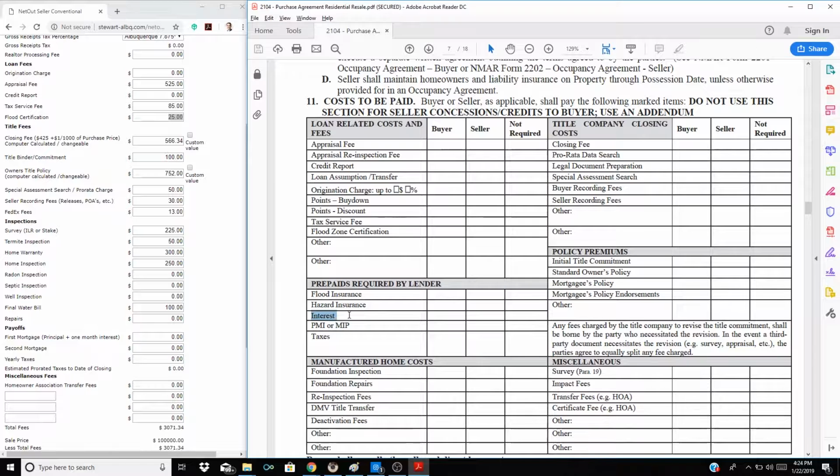Prepaid interest depends on how expensive your home is, what your interest rate is, and exactly when you're closing on your home, depending on the time of the month. So you're going to need to discuss that with your lender. It's typically not more than a month's worth of interest.